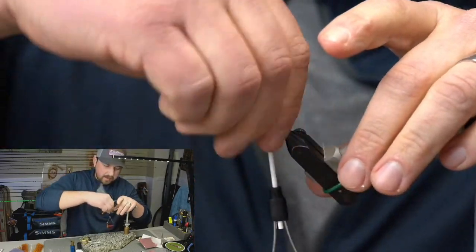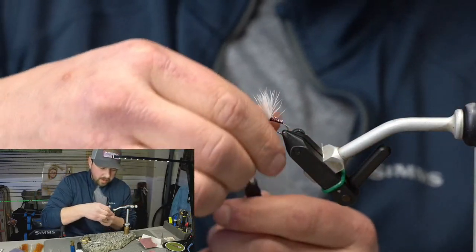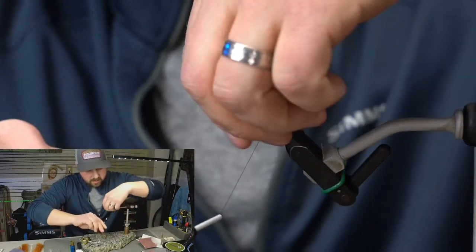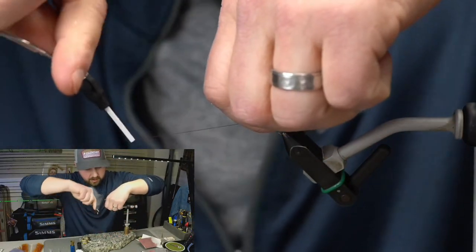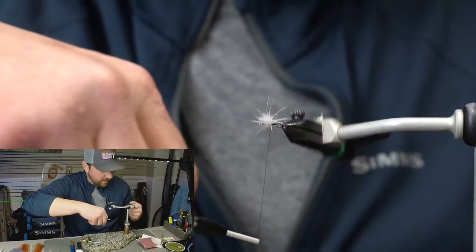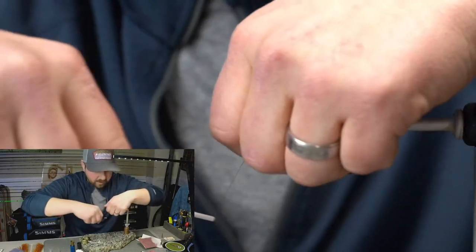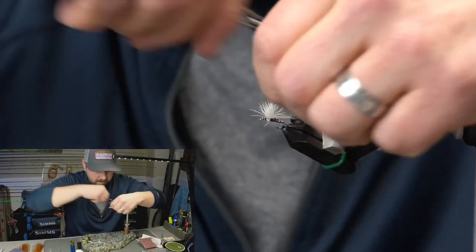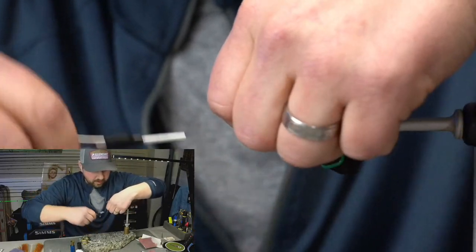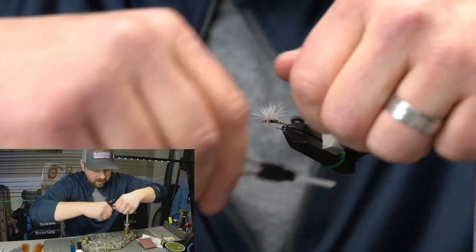So we've got this deer hair all oriented up right where we want it. And we're going to use our thread. We're going to come around, up and around. One tip here is to turn your bobbin right upside down. And if you've got a rotary vise, you can angle it, so that'll help you out too. And we're just going to walk this thread up just like we did with those EP fibers. It's a little trickier with the deer hair to keep it all bunched together.